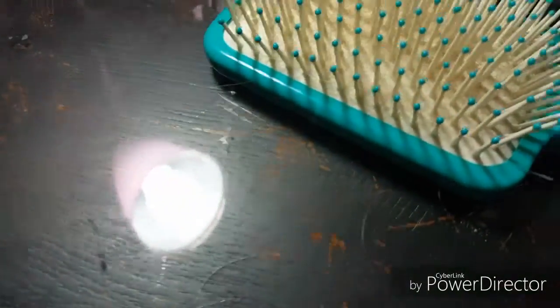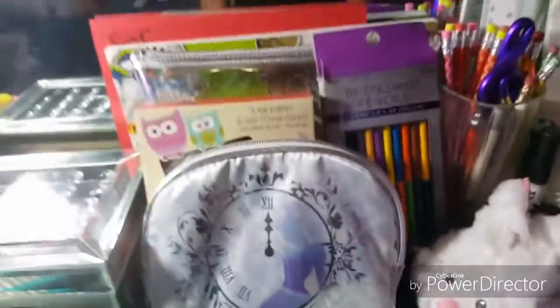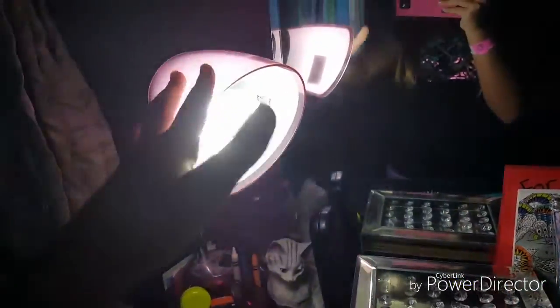The first thing that I have is this glass on top of my dresser. You can see right here is my actual dresser, and right here is the glass. I just cleaned this up yesterday. Over here I have my lamp, which is super bright. Yeah, you can see me. Hi guys.